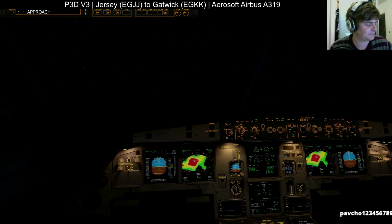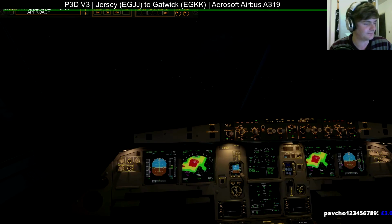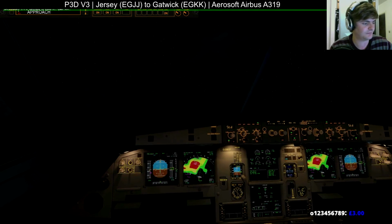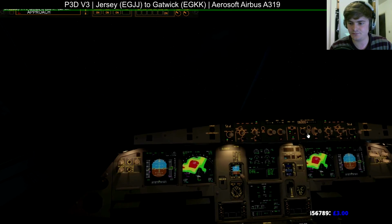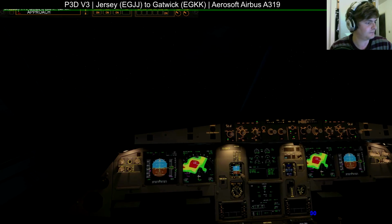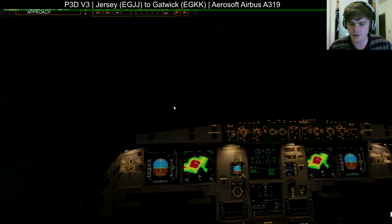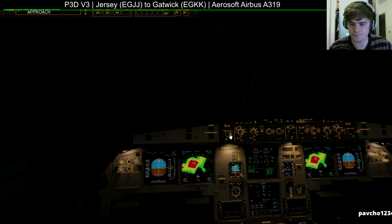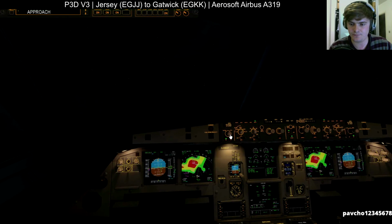BAW2775, descend 4,000. QNH 997. Descend 4,000, Speedbird 2775. What was that? 997. India 123, descend flight level 70. Flight level 70, India 123.